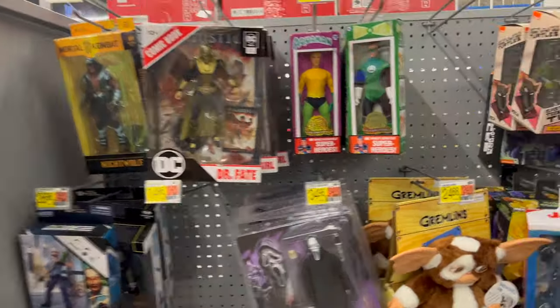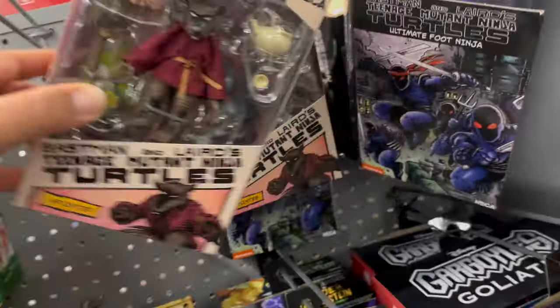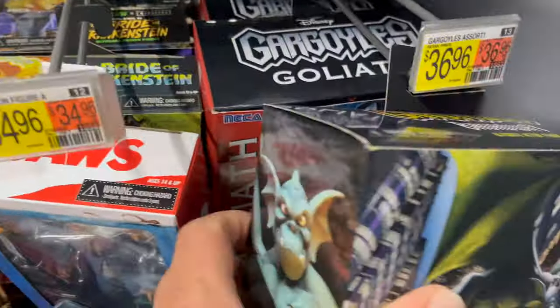So we're in the collectibles here, in the electronic section, NECA section. So still got the Splinters. They're pretty stocked up here now. Broadway, they got the 8-bit Goliath back there from Sega.